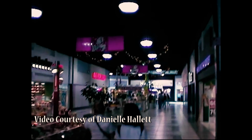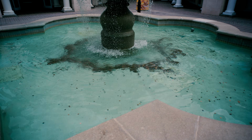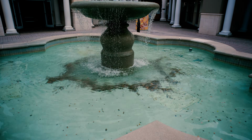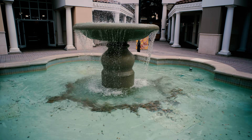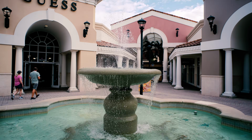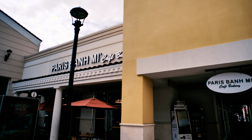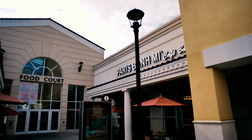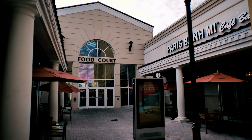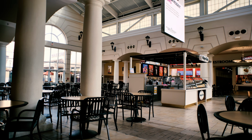If you want to retrace where Mall 1 used to be of Belz, that fountain that's in the center of the west side of the premium outlets, that's where the center of the original Belz Mall 1 was located. And if you want to try to track the remnants of Mall 2, that is where the current food court is located. The food court actually retains most of the look of the original Mall 2.